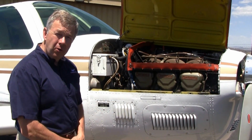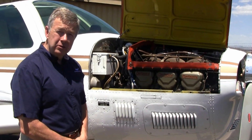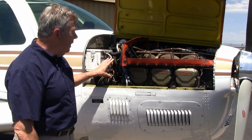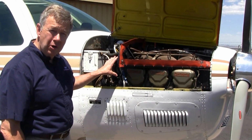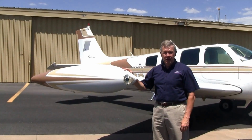Not only this, the owner has had oil changes done every 25 hours, and oil analysis information is available on the airplane. This engine has a digital fuel flow and an Insight graphic engine monitor. And of course, the A36TC is a turbocharged airplane, so this airplane will fly high and fast.